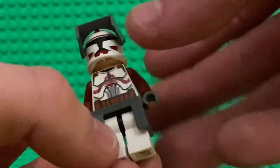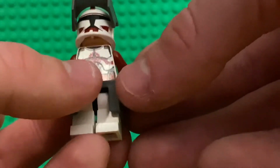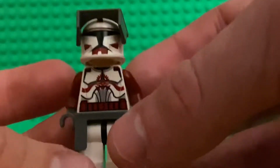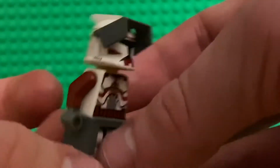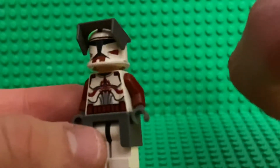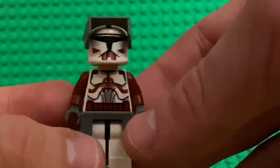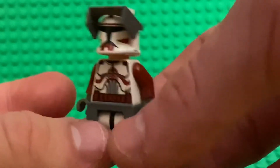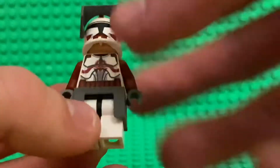And I think I got this thing for the same price as I paid for the Wolfpack back in the day. And this is another figure I got like 10, 11, maybe 12 years ago. And it's in great shape still. The arms have gotten a little loose, but there's no cracks on this minifigure. This minifigure is in great shape for being as old as it is. And for when I got it, I kept this thing in pretty great shape.